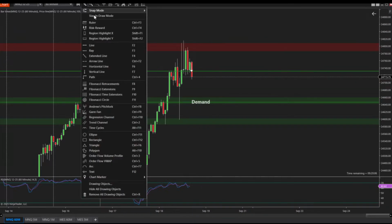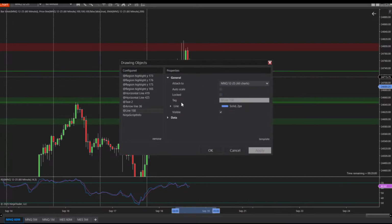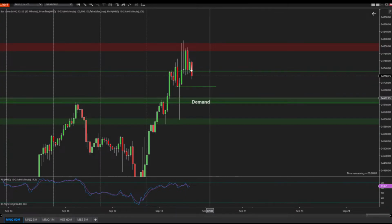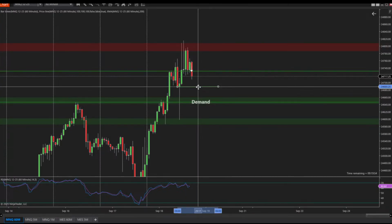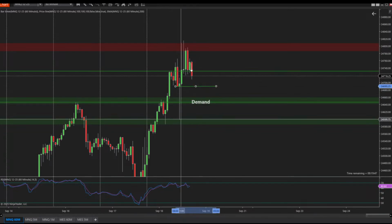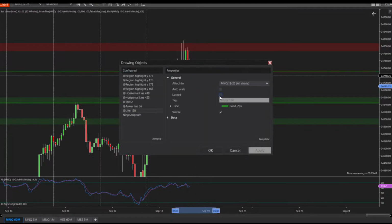We have a level of support here as well. Let's mark it up, that way we keep track of it. But basically what I want to see is price, since these fair value gaps here have been mitigated on this move down, this should easily make its way down to that demand zone.